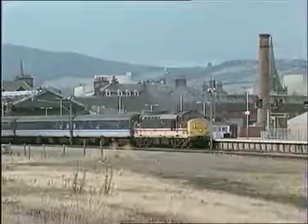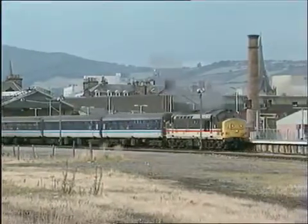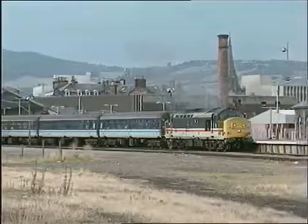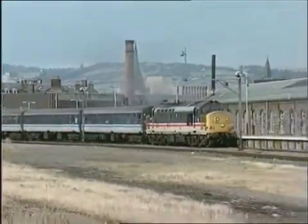Inverness Station has an unusual triangular layout. Its mainline platforms curve round sharply to the east, passing the stone-built Highland Railway engine sheds which are still in use today as Inverness Diesel Depot.